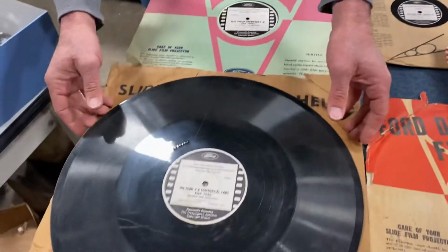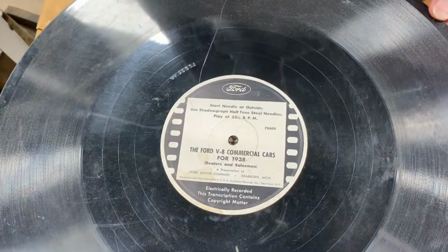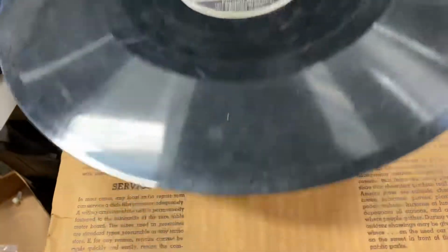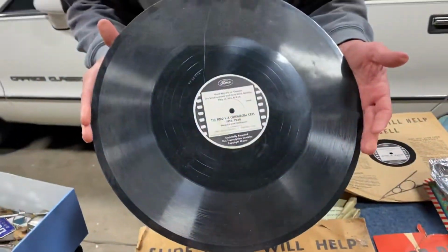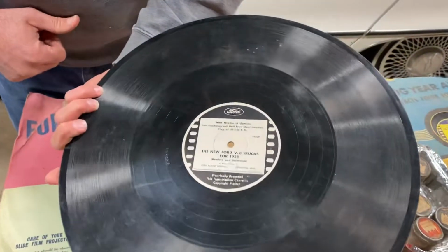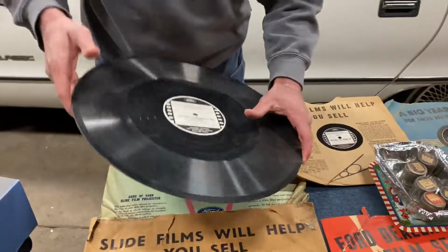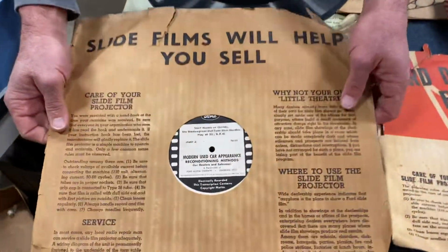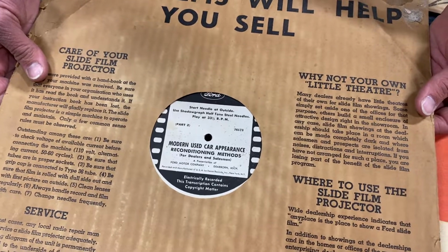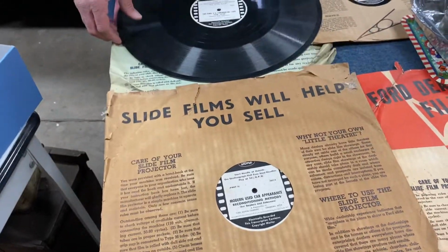So, let's check out what we've got here. Start over here. This is some of the older stuff. These are the really big albums. The Ford V8 commercial cars for 1938. This is for the dealers and salesmen. And that's a big album. On the flip side, the new Ford V8 trucks for 1938. This one underneath, this one also a large one. Modern used car appearance reconditioning methods. Still in the original sleeve. So those are some pretty neat pieces.